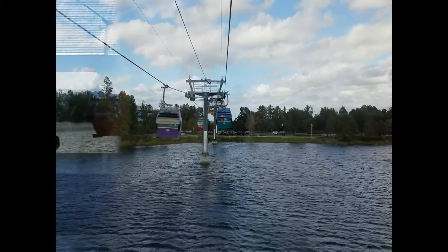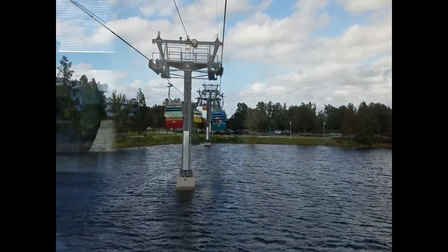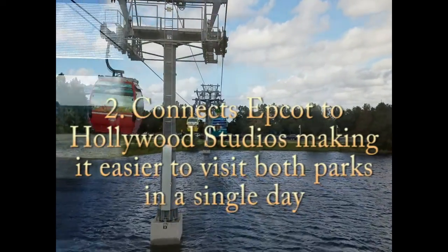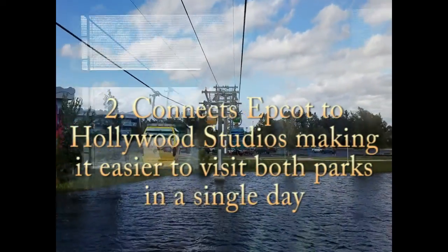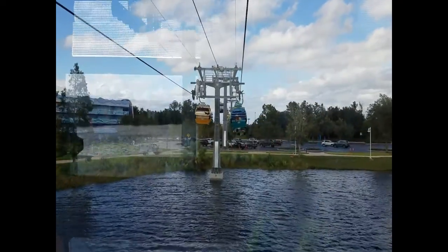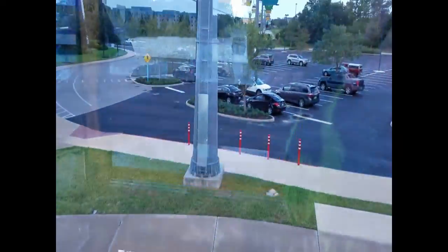So now we are going to move on to our second thing that we love about the Skyliner gondolas. The Skyliner connects Epcot to Hollywood Studios, and this makes it easier to visit both of these parks in a single day. You can start out going to Hollywood Studios and riding some of the popular attractions there, maybe get your boarding pass to Rise of the Resistance, and then you can get on the Skyliner and go over to Epcot and spend a little time there if you want to.